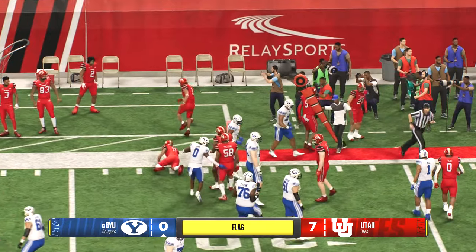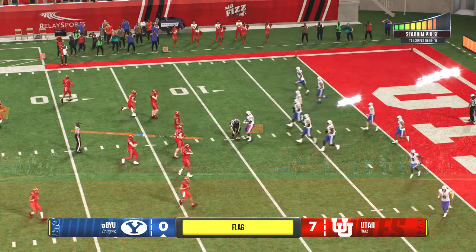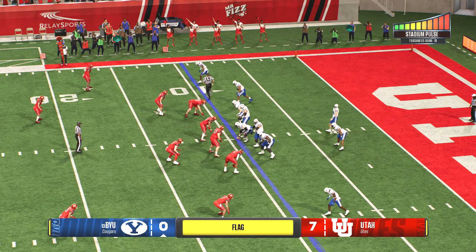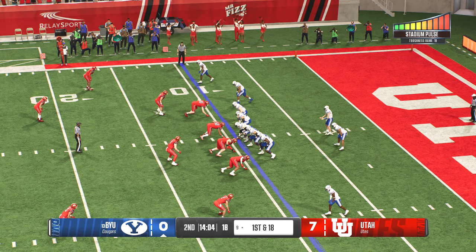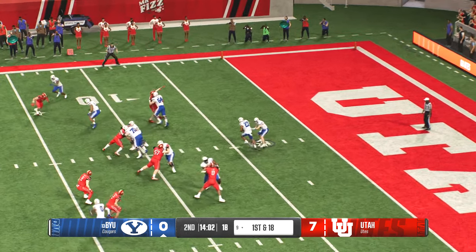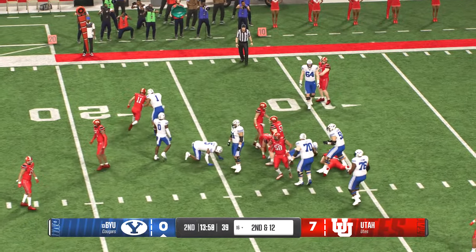Fighting off the defender. Finally out of bounds after a solid gain, but there is a flag on the field. So let's check this out. And wow, listen to this crowd noise. This stadium is vibrating. That's why this is such a tough place for visitors to play. That run moves the ball to the 16.